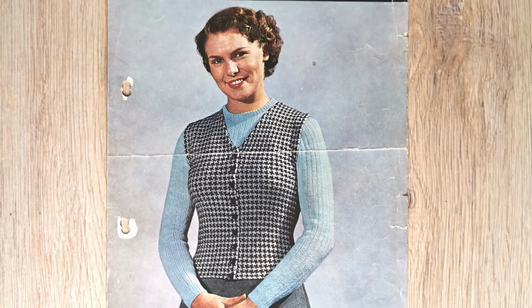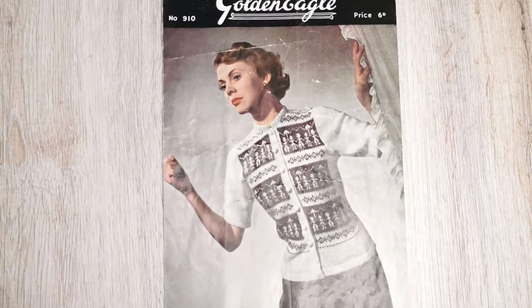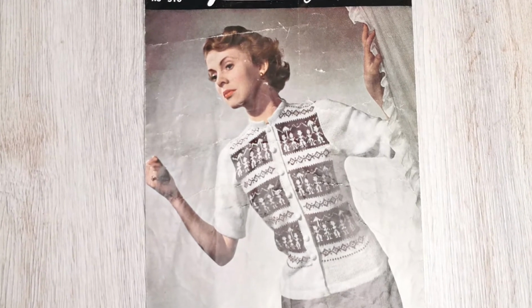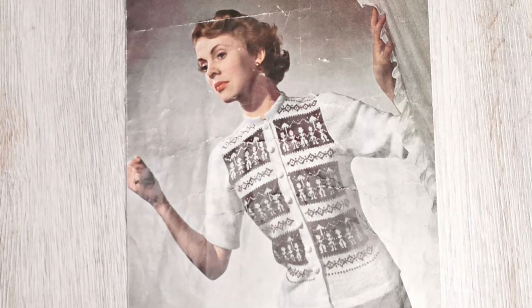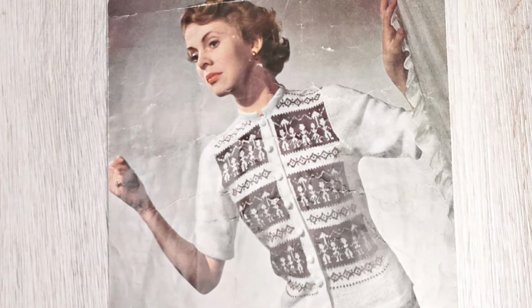The next pattern, number 910, has been found advertised in Vogue Knitting in 1949, which helps us to date this into the 1940s, and certainly after the war when they started to print in colour again. Like many patterns of the time, there's no colour work chart, and you have to read the instructions instead. At least this is only in 2 colours, which were white and wine.